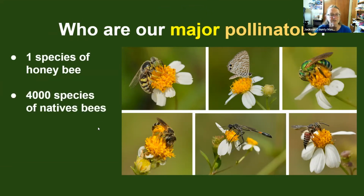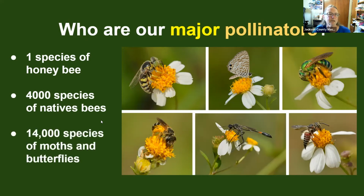We have 4,000 species of native bees in North America. And in fact, there's a lot of new scientific evidence that honeybees are endangering our native bees by outcompeting them in some instances. And then we have 14,000 species of moth and butterfly. So you can see the variety of bees and butterflies here.